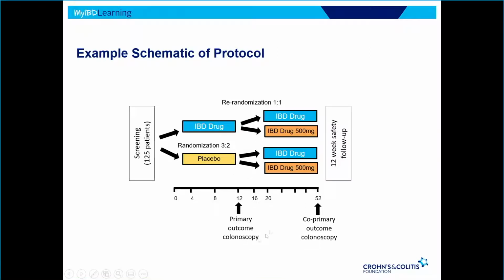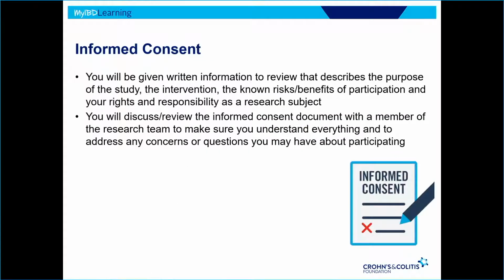At 12 weeks, patients get a colonoscopy, and then they get re-randomized 1-to-1. So those who got drug have a 50% chance. This is supposed to be a different dose of the drug. There are some formatting errors from moving the presentation over to this computer. And then patients, after completing 52 weeks, have 12 weeks of a safety follow-up. This is a somewhat typical design for many studies.